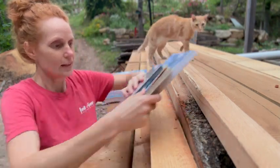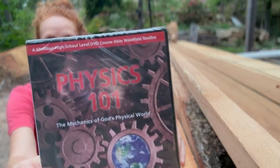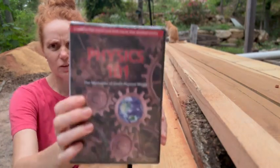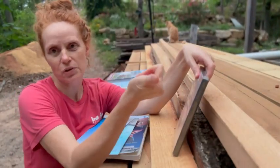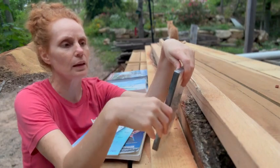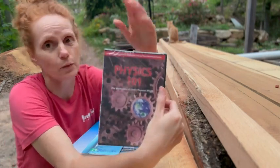So let's just kind of tear into what we're doing. The first one that we're doing is, we've used this curriculum before. It's the Physics 101 from Wes Olson, and it looks like it's trying to be blurry because it's still in shrink wrap. This series, we've done the chemistry, we've done the biology. I don't remember if we did another one. Chemistry, biology, they make science very interesting for especially boys. And we're looking forward to physics.